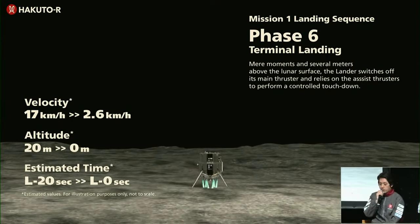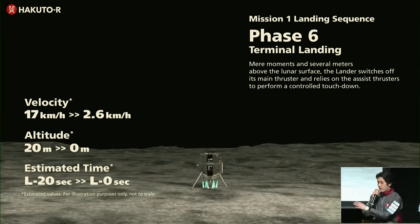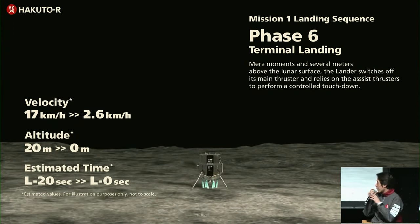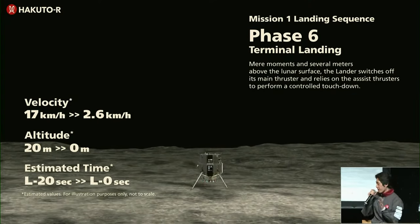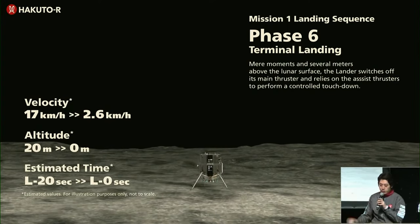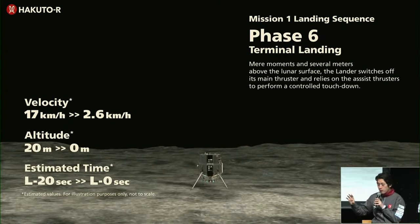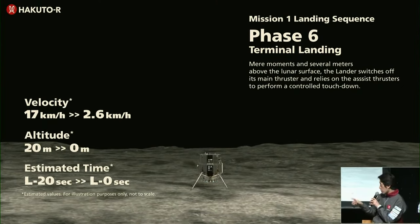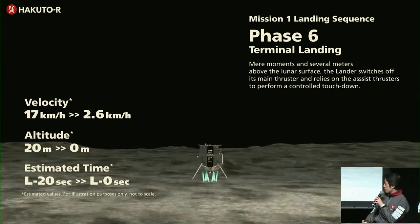Here, the velocity gets to 70 kilometers per hour. So now it's changing from Shinkansen speed to bicycle riding speed, and eventually at the end, to a walking kind of pace. The altitude is changing from 20 meters to zero. This is the very last moment of the landing, and we are going to shut off the main engine and rely only on the assist thrusters to adjust the attitude for the final moments and, hopefully, for the soft landing. Thank you, Hitachi-san.